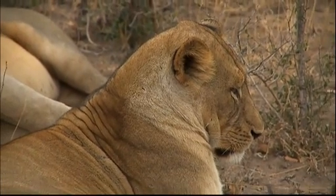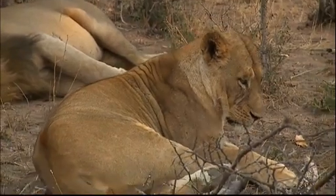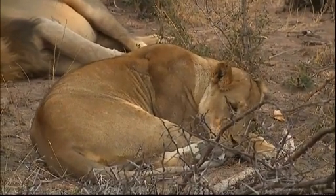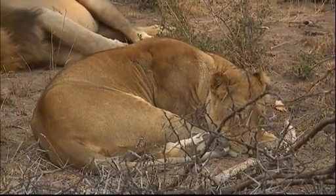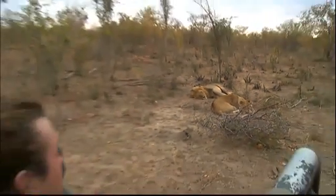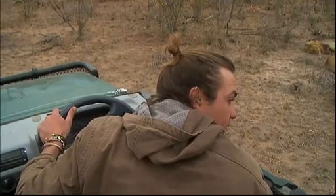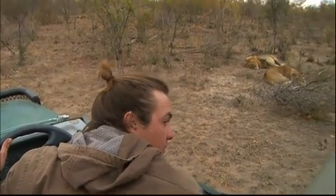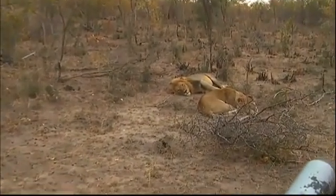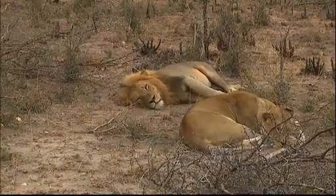Well, it looks like she's raised her head, but I think that's possibly just to put it back down again. Yes, there we go. And she does look very comfortable. I'm going to move forward so that thorn bush isn't in your way. I'm going to wait for Taxi to finish moving behind me. Here we go. Where's Taxi going? I can't see in my rearview mirror.